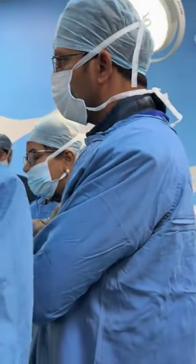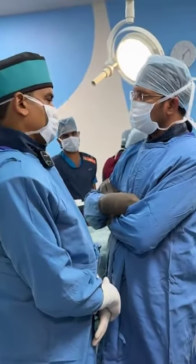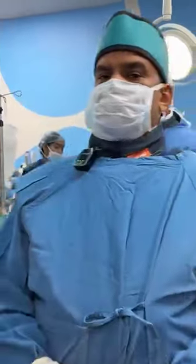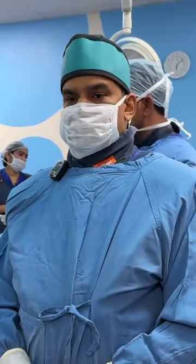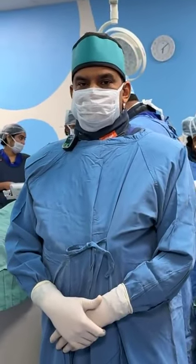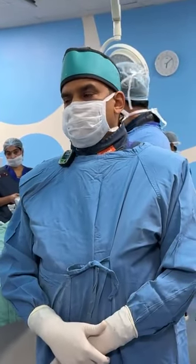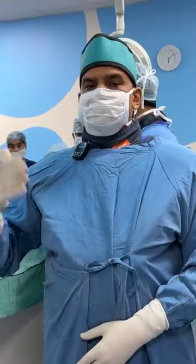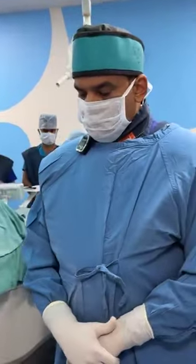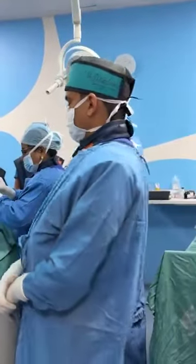So Dr. Vinay, what are the causes of carotid artery disease? So we see a lot of carotid artery disease in India, probably because of atherosclerosis, because of the diabetic population that we have. We call India the diabetic capital of the world. And diabetes causes accelerated atherosclerosis, and atherosclerosis causes occlusion or stenosis of the carotid artery because of these atherosclerotic lesions.